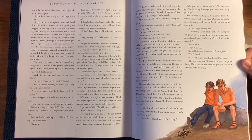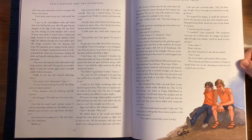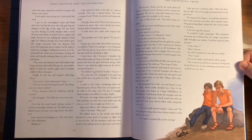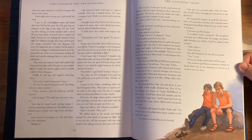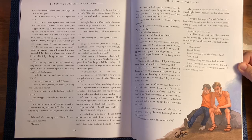Just train. I got to the sword fighters' arena and found that Luke had the same idea. His gym bag was plopped at the edge of the stage. He was working solo, wailing on battle dummies with a sword I'd never seen before. It must have been a regular steel blade, because he was slashing at the dummies' heads right off, stabbing through their straw-stuffed guts. His orange counselor's shirt was dripping with sweat. His expression was so intense, his life might have really been in danger.